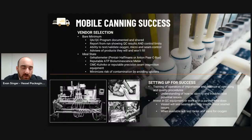Any mobile canner or anybody filling cans should have the ability to test the oxygen levels, potential micro-contamination, and seams. It's also good to understand, when you're talking to a mobile canner, what products they fill and what products they don't fill. If you're buying a used piece of equipment, what product went into it or what was excluded from it? Ideally, any mobile canner, or if you're canning in-house, will have a Gehaltometer. The Pentair Haffmans is what we use. The Anton Paar CboxQC is an equivalent to that. Make sure that they have a bioluminescence meter and precision seam inspection equipment. Again, we use one from a company called CMC Kuhnke, but there are definitely others on the market that are worth checking out. And make sure that they're avoiding spoilers by not filling products such as kombucha or wild sour beers that could expose your beer to spoilers.